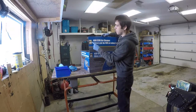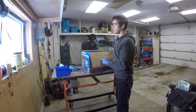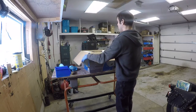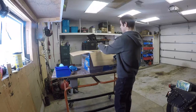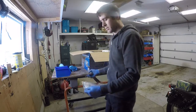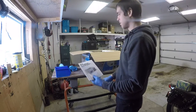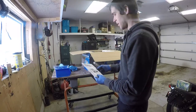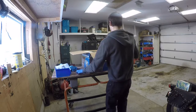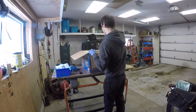Of course, it's Power Fist from Princess Auto, so it could be good or it could be bad. You know it's going to be Chinese made, almost for certain, because everything is, but it comes with this thing here that I'll probably just end up throwing right in the garbage. User manual. And then it's even got a handle on it. The unit itself.